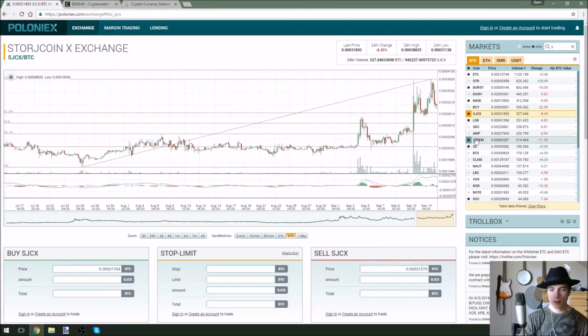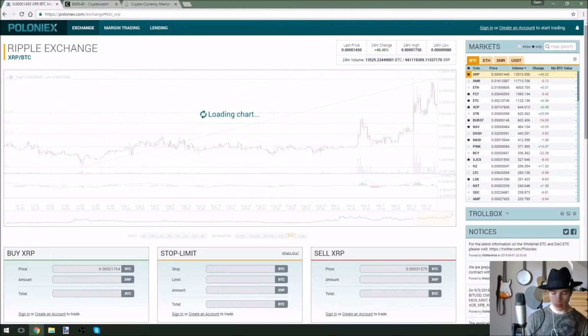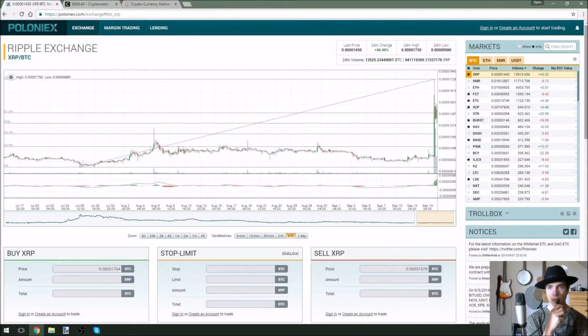Alright, now XRP is one that I wanted to point out because it's actually number 1 in volume on Poloniex today. It's up 45%, 46%. It's been fluctuating a bit as expected.